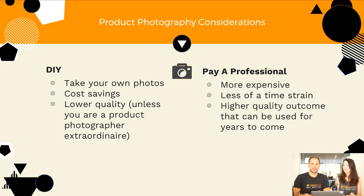Someone in the chat box is asking how much photography costs. For a professional, and this would just be for product images, not lifestyle photography, I'd say on the low end would be like $100. On the higher end would be $200, $300. And that would be for a set of 8 or 10 images that you can use for your particular listing.